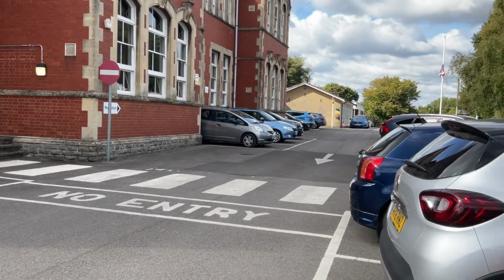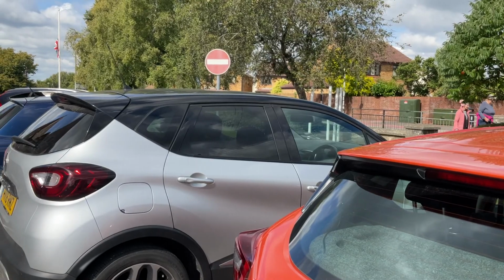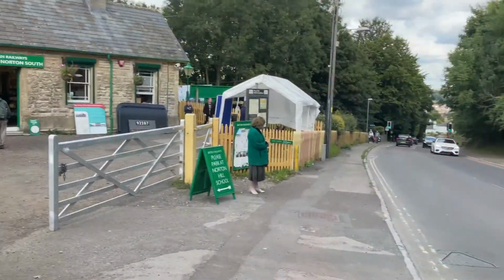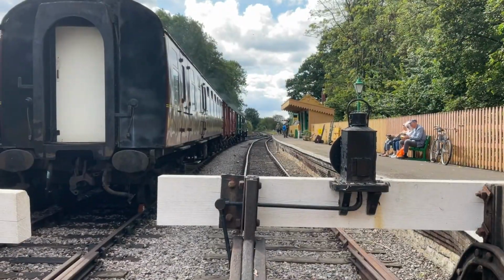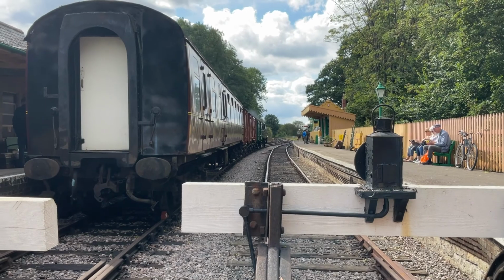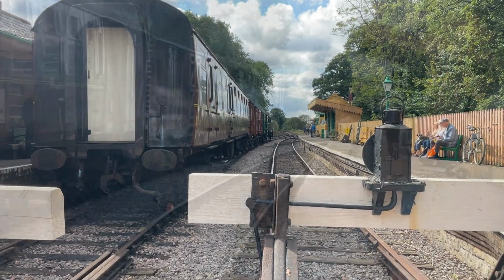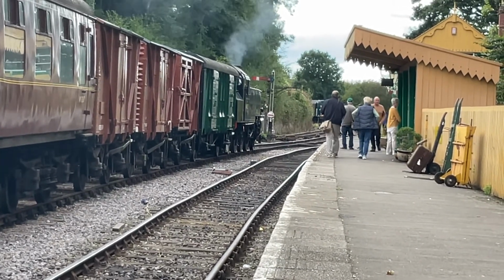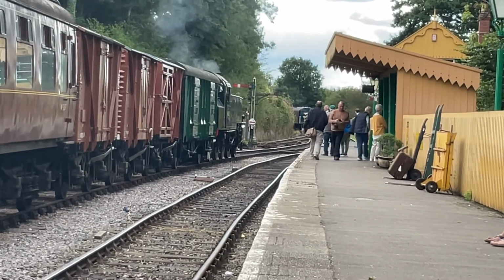Okay, so today I'm at Midsomer Norton, and for those of you that don't know, there's a small bit of the old Somerset and Dorset Railway that has been preserved here. Here is the old station. This station is called Midsomer Norton South, which is a bit surprising. There's also another station just up the line at Radstock in the other direction. The bit that has been preserved is the bit towards Cheddar.